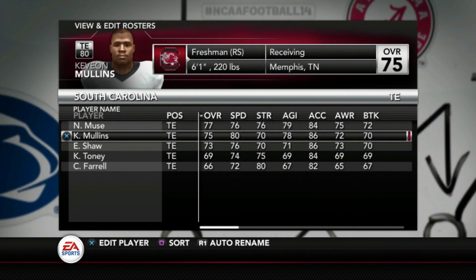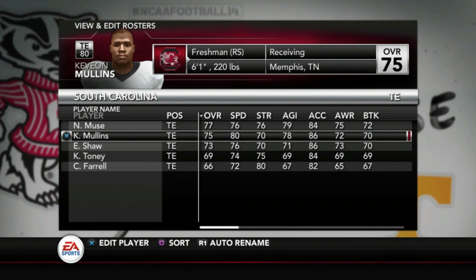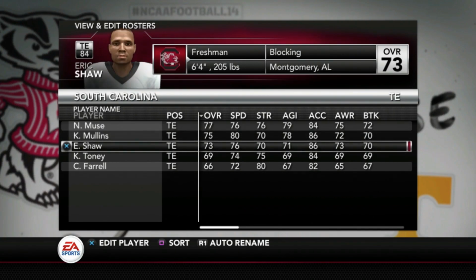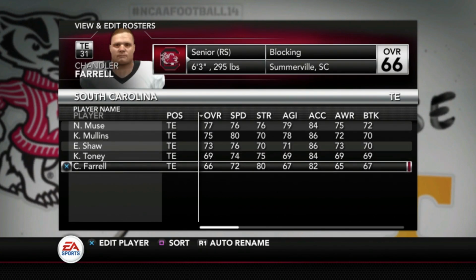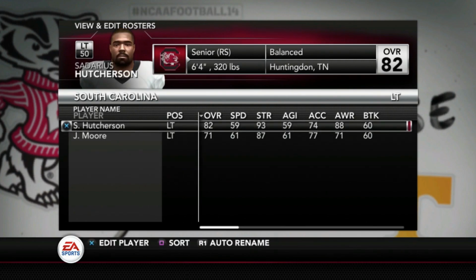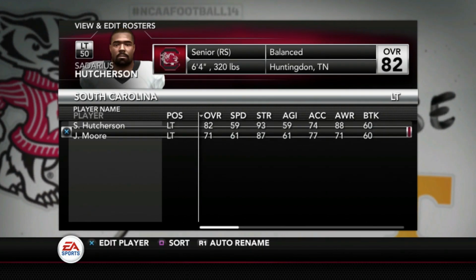But Nick Muse is 77, Kevion Mullins is 75. I believe he was a wide receiver, transferred over. Not sure how much he'll play, but I think he would be a big weapon in the passing game for them at that tight end spot. Eric Shaw, 73. Keyshawn Toney, 69. And Chandler Farrell, 66. Offensive line now, Hutchinson, an 82.